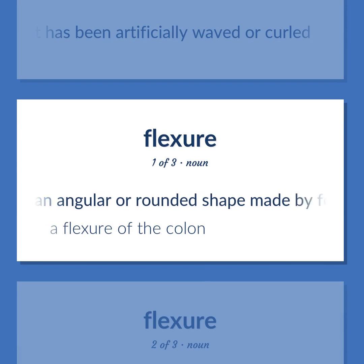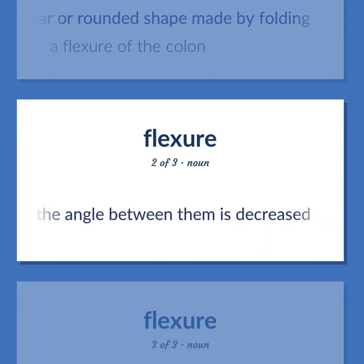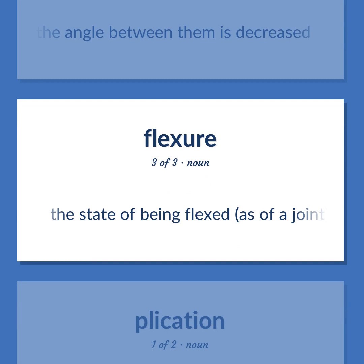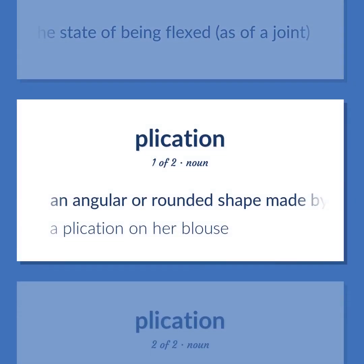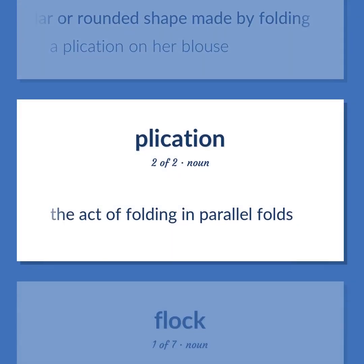An angular or rounded shape made by folding. A flexure of the colon. Act of bending a joint, especially a joint between the bones of a limb, so that the angle between them is decreased. The state of being flexed, as of a joint. An angular or rounded shape made by folding. A plication on her blouse. The act of folding in parallel folds.